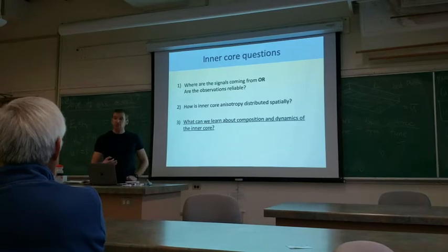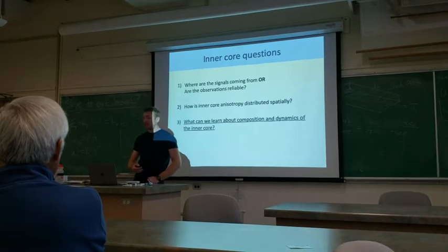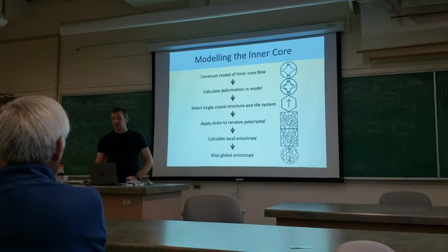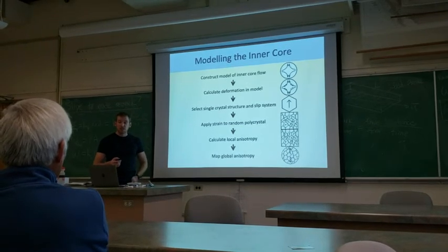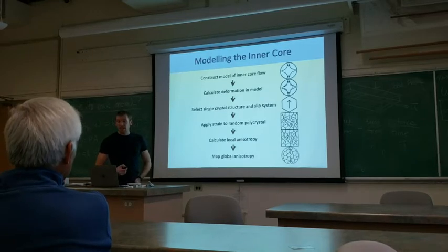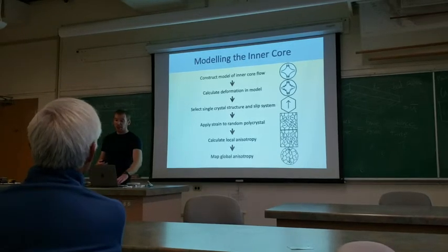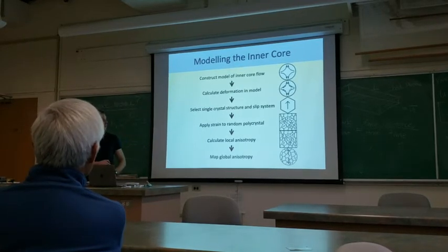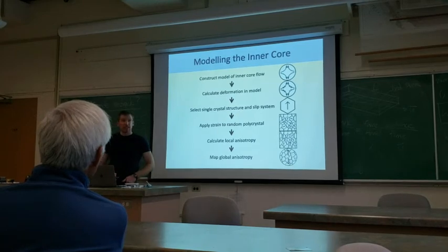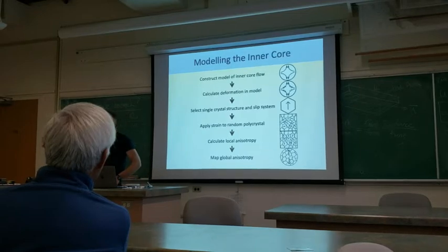And so this brings us to how can we interpret these seismic observations in the context of Earth's composition and behavior. To do this, we can combine fluid mechanics models of inner-core growth with crystal scale models of anisotropy. I'll first go through my methodology before showing you the specific implementation. I begin by modeling flow of the inner core given some geodynamic growth model. I then calculate deformation within different parts of the Earth generated by that flow. And then I select the anisotropic properties of a single crystal of iron.